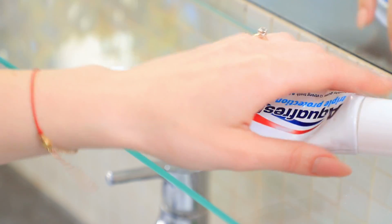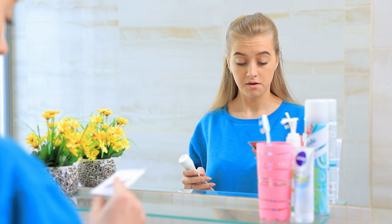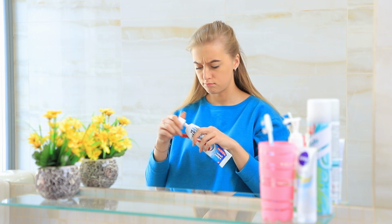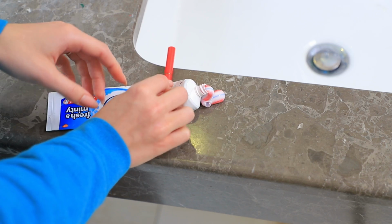I need to brush my teeth. Oh no, a new card. I need to combine a pen and toothpaste? How do I do it? I can use a life hack and squeeze out the last of the toothpaste using a pen. Whoops! I think this life hack went wrong. I failed.